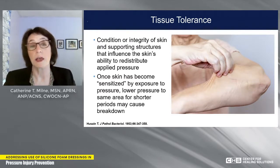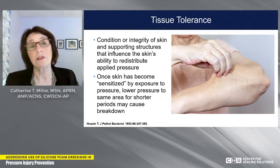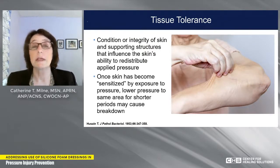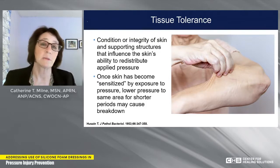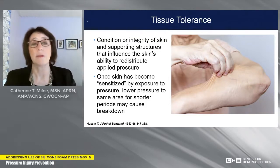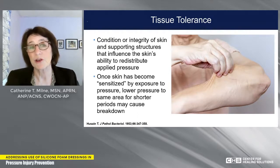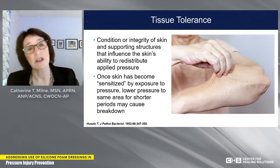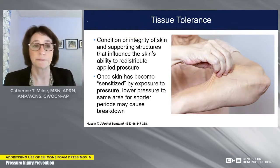Dehydration can really impact tissue tolerance. And I always tell my skilled nursing facility staff, please, when you send your patient out to the ED, make sure their heels are up in the air. They're probably already compromised. They may have a problem with their blood pressure. They may be dehydrated. And when they get into the ambulance or they get to the ED, the heels are not their prime concern, so they may forget about it. And that tissue tolerance is enough to give them a heel pressure ulcer down the road.